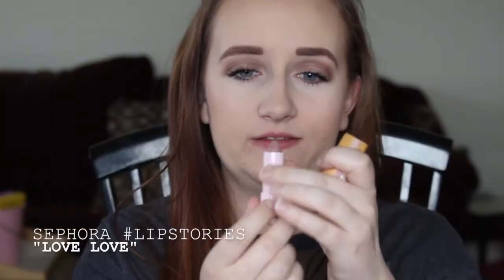Starting off with a Sephora brand lipstick. We're going light to dark, so here we go. Needless to say, this is not one of my most flattering shades. Around my mouth might get a little crusty, disgusting, but that's because we keep screwing with my face.